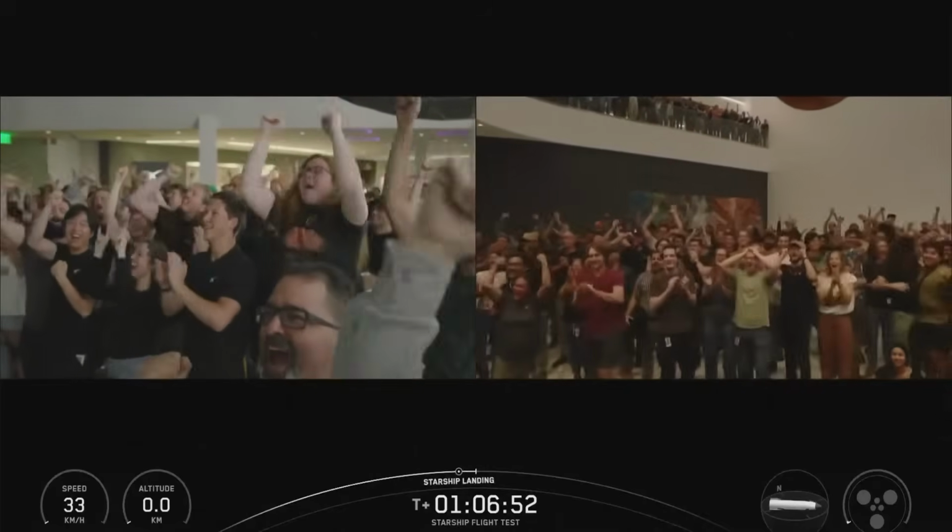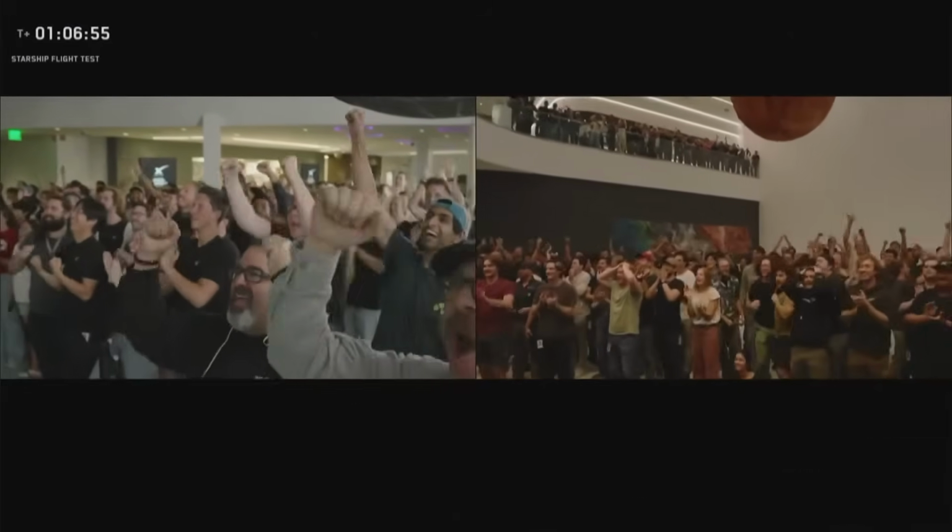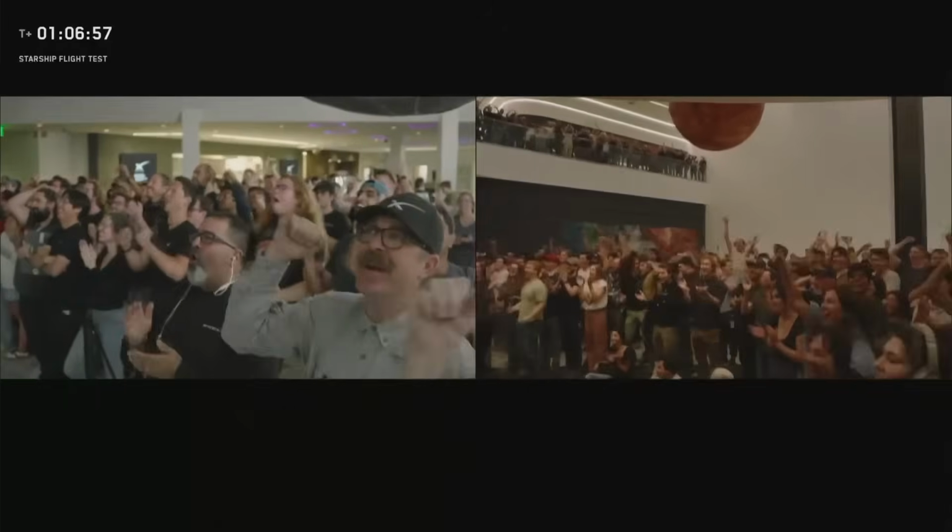Oh, man. Yeah. Farewell, Ship 37. Thank you, buoy cam. Landing flip, landing burn, splash out of the Indian Ocean. There we go. Whew. All right. That was pretty awesome. Incredible flight today for both ship and booster.